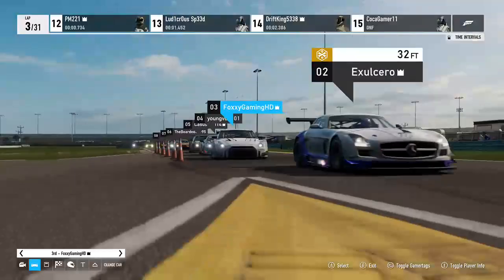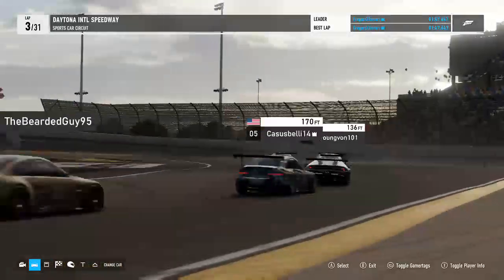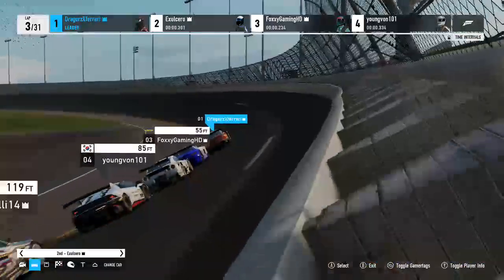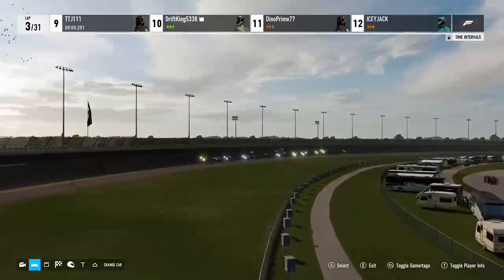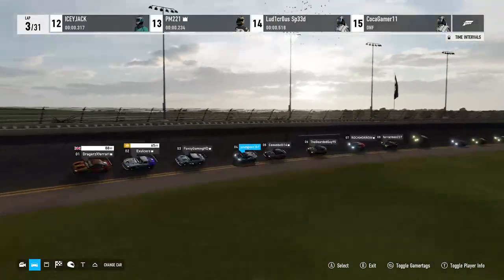So, our first lead changes of the day have happened as our pole sitter was Dragon's X Ferrari. Well, Dragon's X Ferrari seems to have been given the lead back, actually. But we did see on track Dragon's X Ferrari slide wide, and Excelsior ended up going up into that top spot. But also, I want to go ahead and point out Jan Vaughn here. He has already moved up into the fourth position despite starting well back in the back of the field here. So, very, very smooth moves.